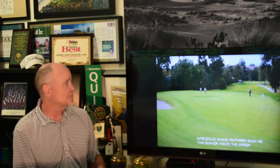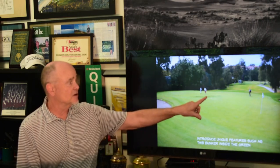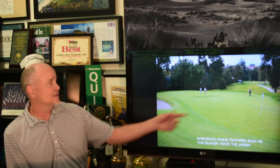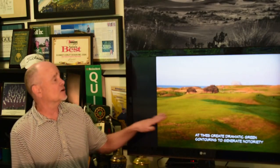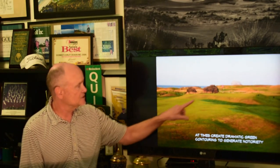as long as you're not creating a real big lost ball impact. This hole, in terms of having something different, has a bunker actually in the middle of the green. This is Los Angeles Riviera. This is a crazy green, North Berwick, Scotland, one of my favorite courses, but this is actually green surface, dips down to green surface.